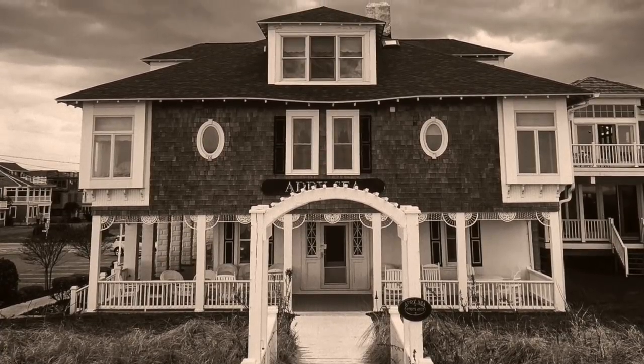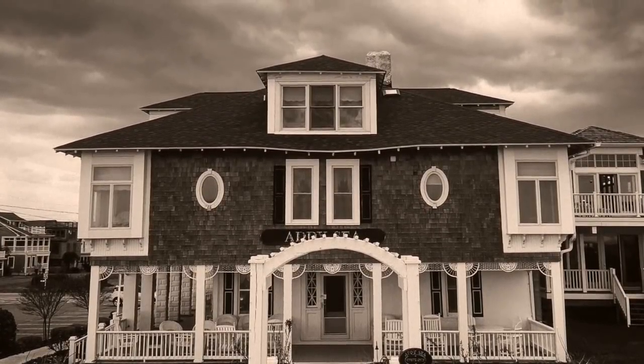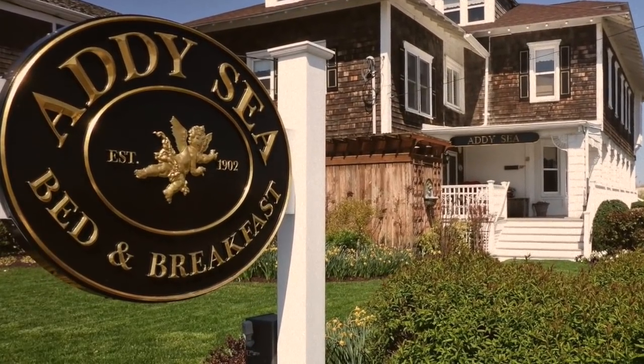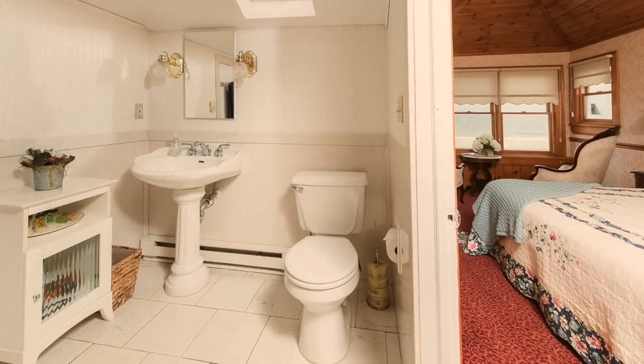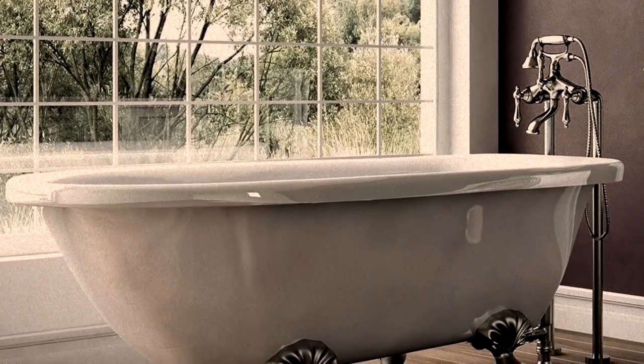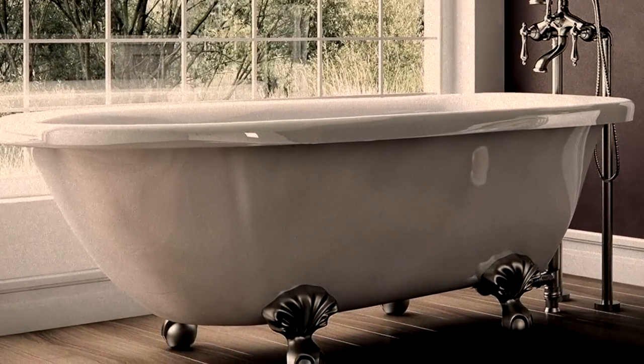Alright, let's move on to the Addie C Bed and Breakfast. The Addie C Bed and Breakfast was built in 1902. It has 13 rooms, and it is reported that at least 3 of them are haunted. There have been accounts of paranormal activity in rooms 1, 6, and 11. Room 1 is said to have a haunted bathroom. The tub is said to violently shake sporadically, and many guests have experienced it.